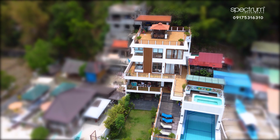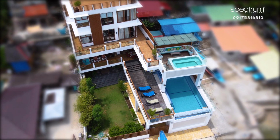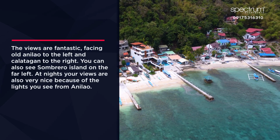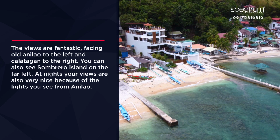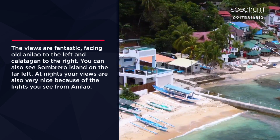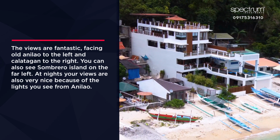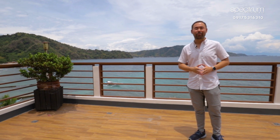This property sits on 800-plus square meters of land. And the floor area of the house, over five floors, is 1,000-plus square meters. I just want to share that it's not easy to build a house at the beach, in the mountains, because bringing the materials in really takes a lot of work. So what the buyer is paying for is convenience, ready to use, on top of the fantastic view, and it's only 2.5 hours away from Metro Manila.